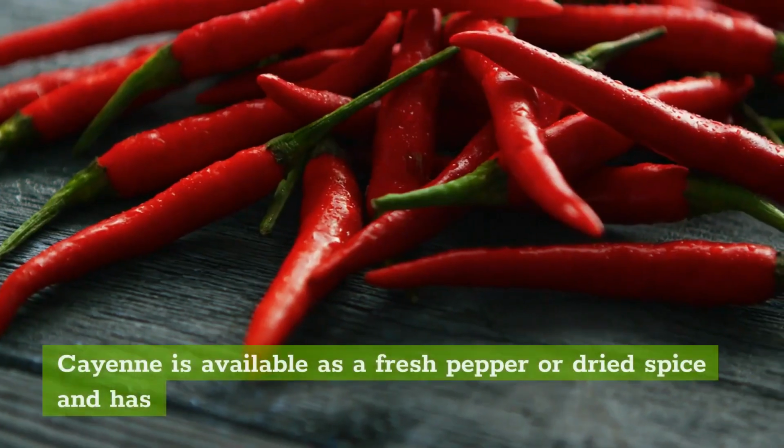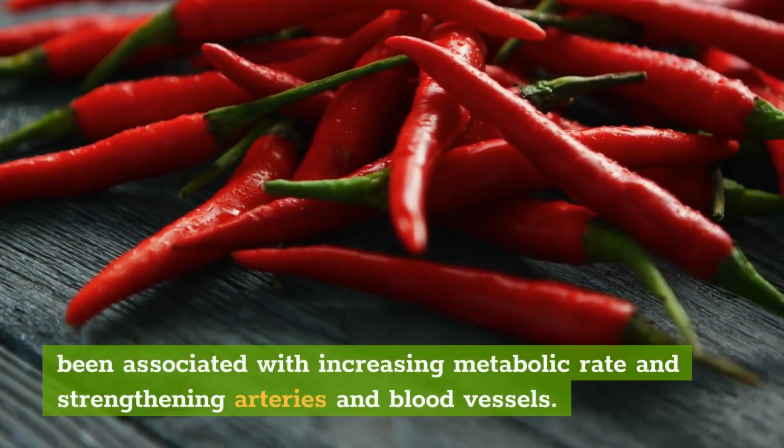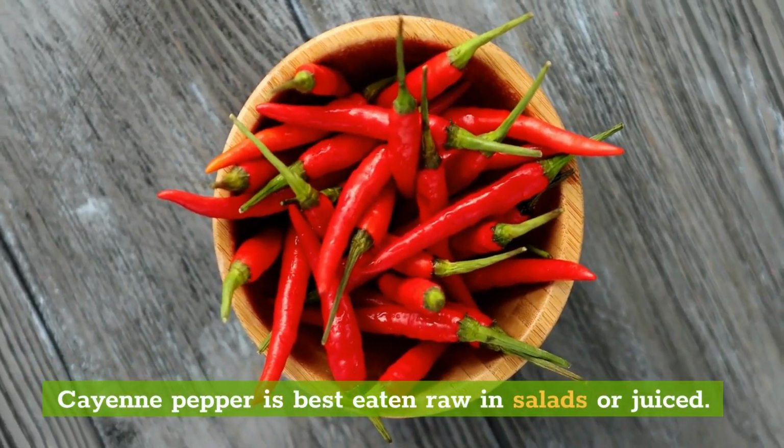3. Cayenne pepper. Cayenne is available as a fresh pepper or dried spice and has been associated with increasing metabolic rate and strengthening arteries and blood vessels. Cayenne pepper is best eaten raw in salads or juiced.